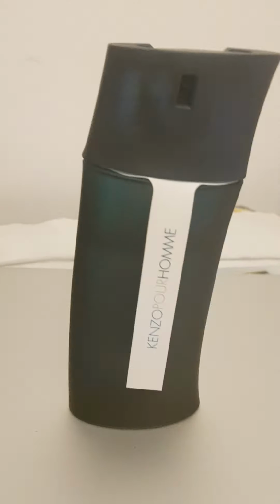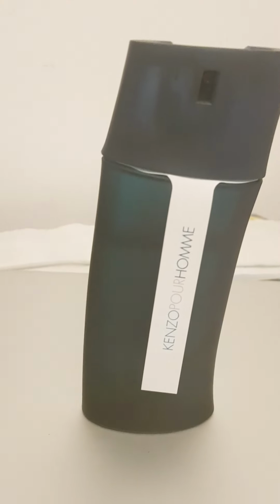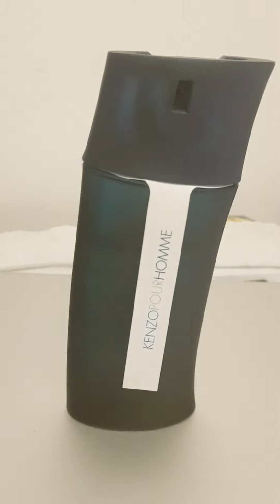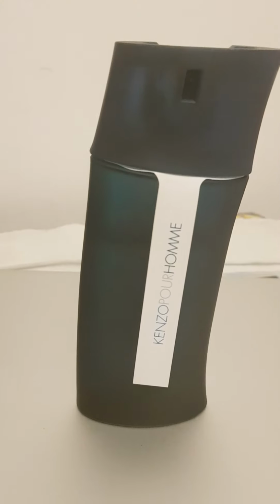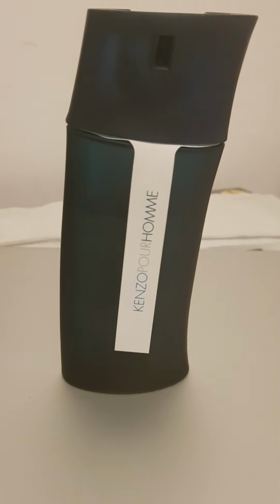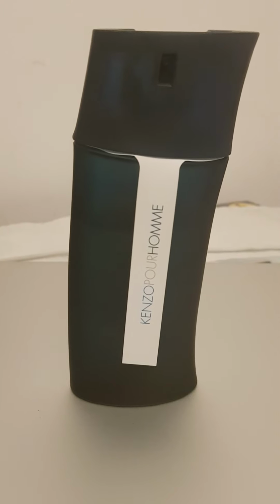At number 3 spot, we have Kenzo pour Homme Vintage, I would say. I really like this one as well. This is the vintage version. Long-lasting perfume. A little bit hard to find, I would say, on the price side, if you manage to find it. I am talking about vintage 1991. It reminds me of my lost childhood when I was very young. Aromatic aquatic fragrance for men by Kenzo, launched 1991. The nose behind it is Christian Mathieu.